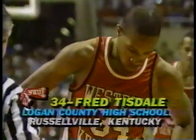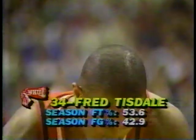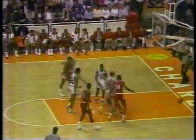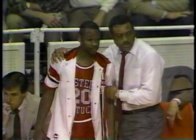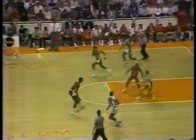A lot of young players on Clem Haskins' Hilltopper club. The only senior is starting guard Billy Gordon. A lot of freshmen, sophomores. Tisdale's a sophomore. The most valuable player of his high school tournament in Kentucky. And that's an honor in that state. Haskins is talking to Billy Gordon, who's been getting a breather. He's setting him up to come back in the ballgame.